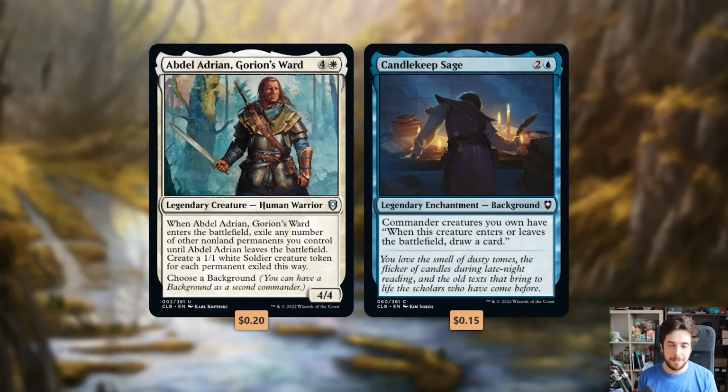So the game plan here is very simple. We're going to play a bunch of permanents with powerful enter the battlefield or leave the battlefield triggers, then play Abdel Adrian and exile all of those permanents and make that many 1/1 creature tokens exiled this way. And then we flicker Abdel Adrian, bounce Abdel Adrian, and get back all those permanents onto the battlefield and get to reuse all those powerful enter the battlefield and leave the battlefield triggers over and over again while making a 1/1 token army at the same time.